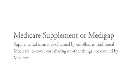A further criticism of traditional Medicare coverage is high cost sharing. So many people with traditional Medicare get additional private insurance to specifically help with cost sharing and some other things that might not be covered. This is usually called a Medicare supplement or Medigap coverage. Sometimes these are provided by employers as part of a retirement benefit for workers, but often enough people buy them on their own. Medicare also has very limited coverage for long-term care, so that can be an issue, and some people buy additional private insurance for long-term care specifically. So that's a quick overview of components of Medicare.